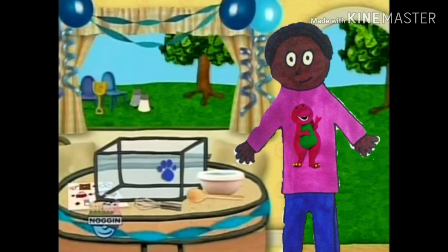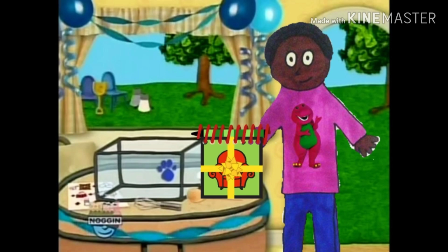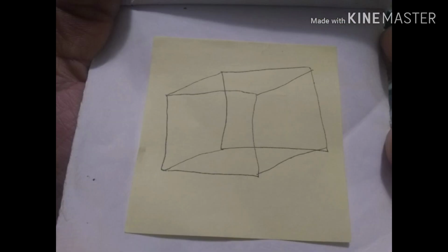A tank, right. Okay, now we need our handy dandy notebook. First, we draw a rectangle with some lines like this, and another line here, and some lines here like this. There, we have a tank.